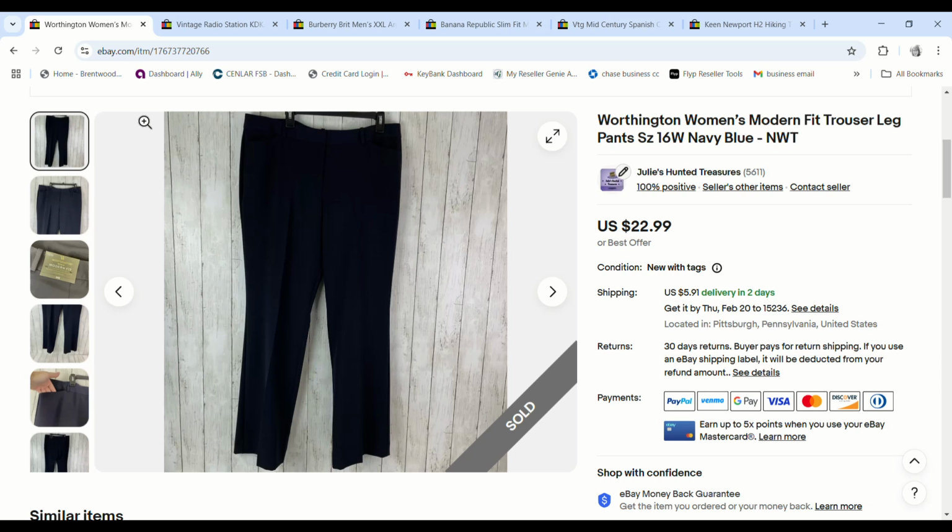These women's Worthington pants were size 16W. They were navy blue, new with tags. I picked them up on 99-cent day. They sold for $20, and we made a $13.62 profit.